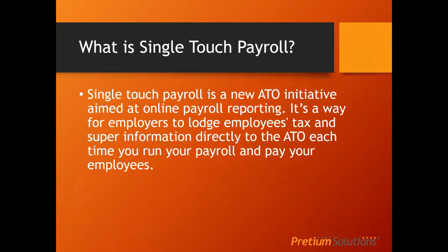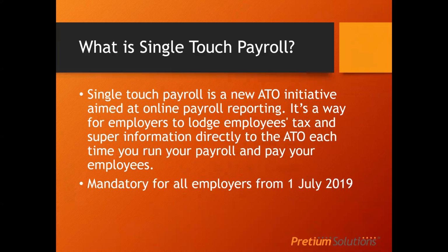Single Touch Payroll, the ATO has been working towards this for a number of years, and it's aimed at having a single point of online payroll reporting, making it easy for employers to lodge the employees' tax and super directly to the ATO. But the key difference here is that each time you process a payroll, your information will be sent to the ATO, and your employees' records will be updated instantly. So we'll have a single point of payroll processing and reporting to the ATO. So we'll go and see what that looks like.